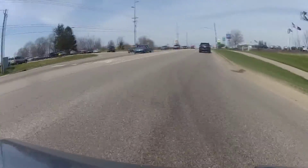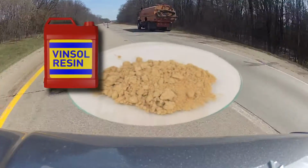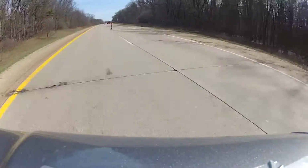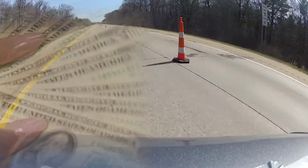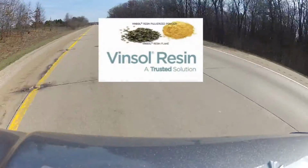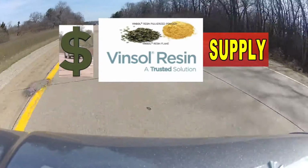Our investigation took a turn when we started asking questions of the company Panova out of Georgia that exclusively makes the original Vinsol resin. That's, of course, that chemical MDOT had used successfully for years. A company leader at Panova told us the synthetic version of their chemical produced by other companies is cheaper than their product, and their belief is that DOTs and contractors across the country started using the synthetics to save money. MDOT's leaders contend it wasn't a money issue, rather a supply issue of Vinsol resin.